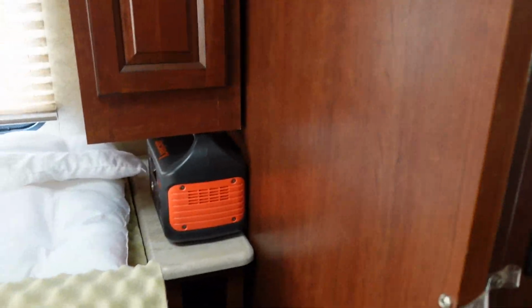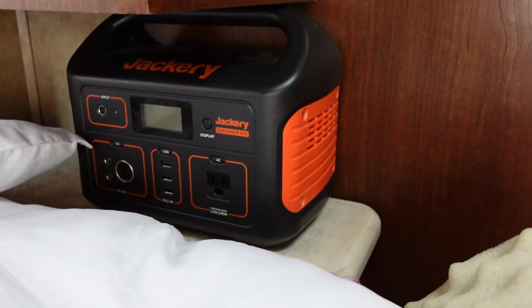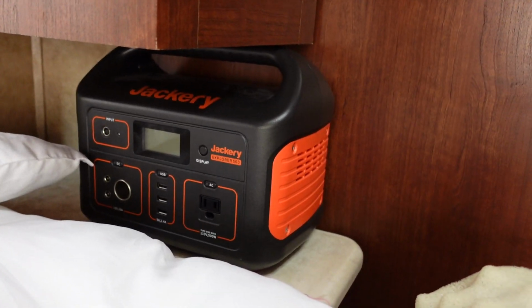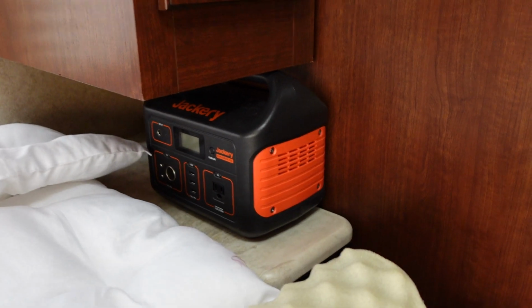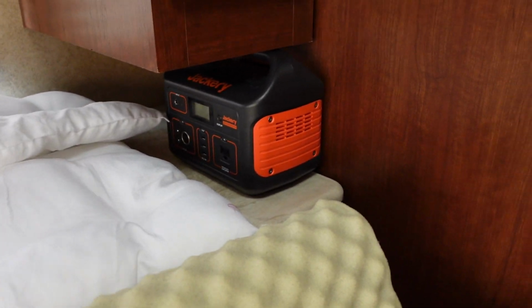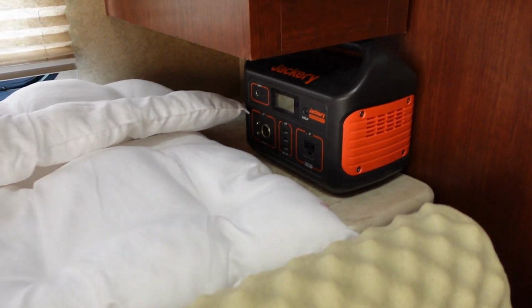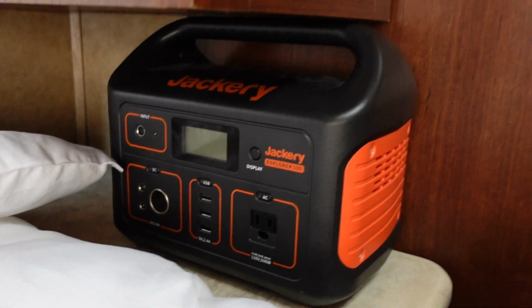And then I have my Jackery. Love this thing. So this is the Jackery 500, Explorer 500. So if you're off grid, or you need some extra power, we can just turn that on and use that for extra power or outlets. It's got USB, it's got AC, it's got DC.